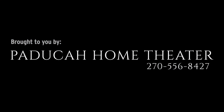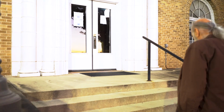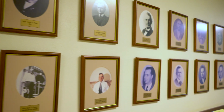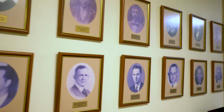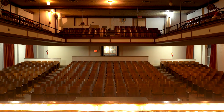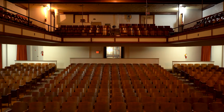So let's get started. It was in the 90s that they added the elevator, renovated the building, and called it the Paul Klipsch Auditorium. The lady is Belle Klipsch. This theater was used for anything that a theater was used for: plays, school events, pageants, but it was never a movie theater, and someday we have dreams of making it into a movie theater.